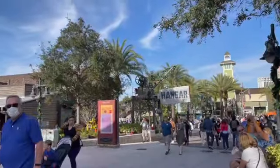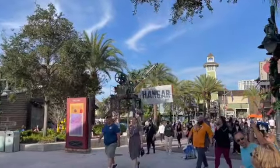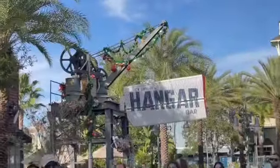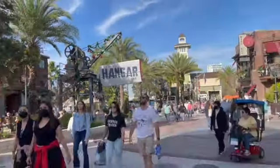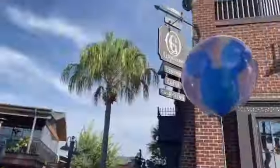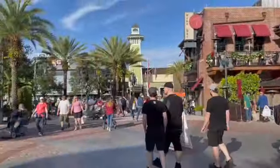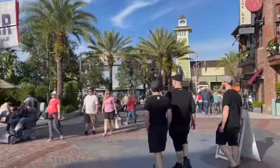Oh, we're passing by Jock Lindsey's hangar bar. I can't believe it! Oh, good to see you! I didn't realize it was like right outside the door. Gideon's. But we are heading this direction to the boathouse.